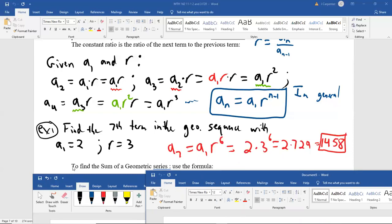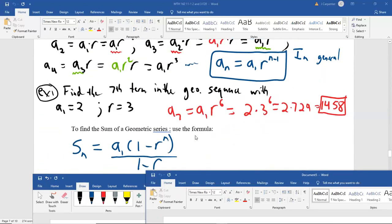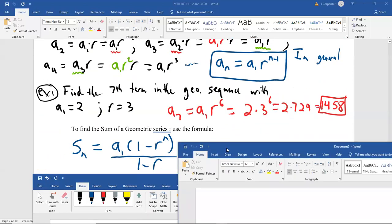All right, to find the sum of a geometric series. So we know how to find any particular term of a geometric series. We're going to give you a formula. And here it is.